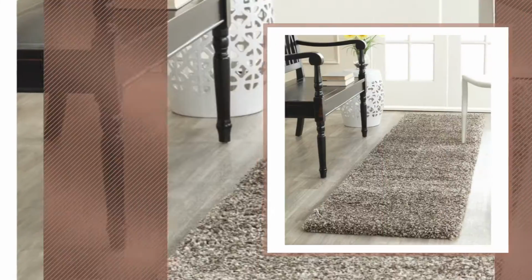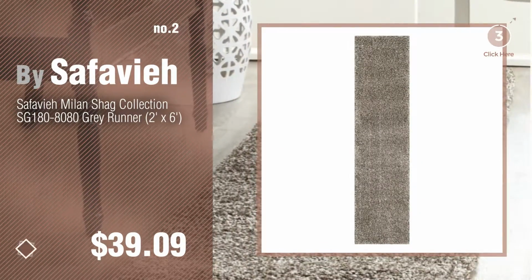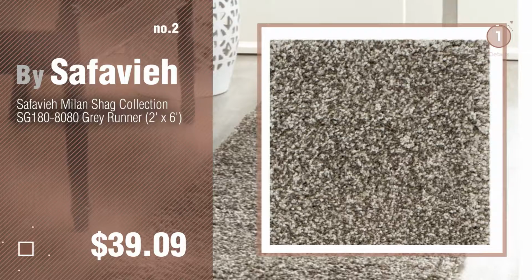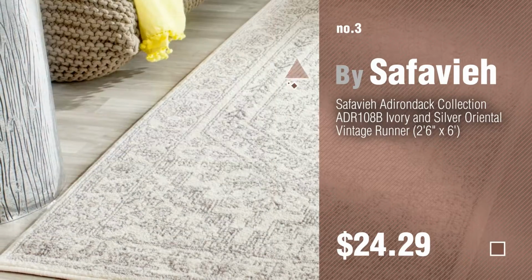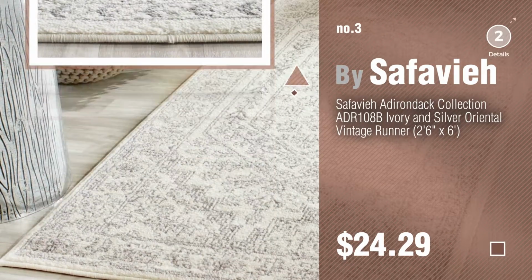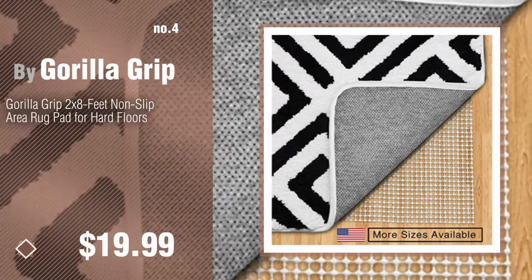Number 2, another great product by Safavieh. Number 3. For more info about these great rugs, just click the circle in the corner. Number 4, by Gorilla Grip.